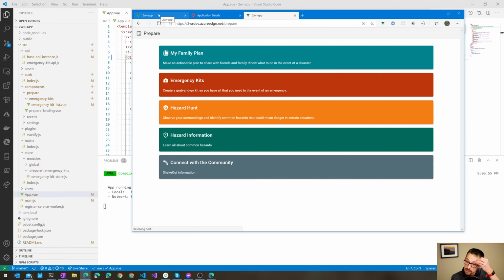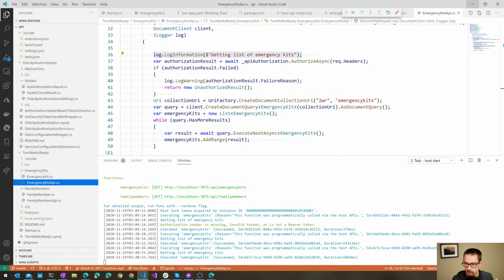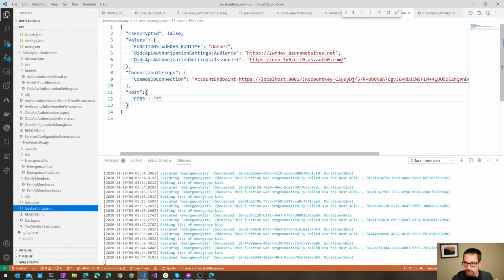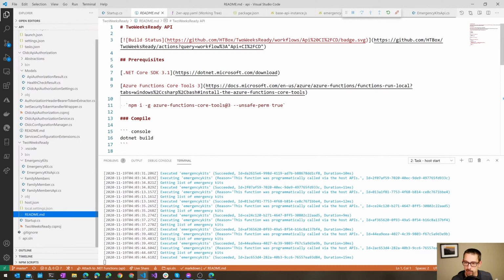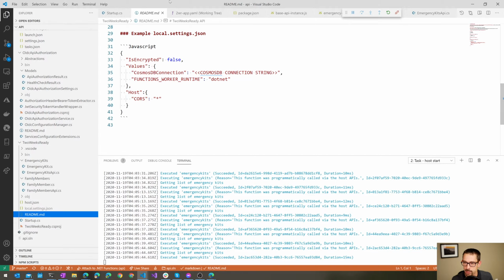Okay, so we fixed some things. I need to go and edit. One of the things I'm going to try to do, probably won't get to it tonight, is document the setup pieces that are needed to get the Azure Functions running. Specifically these OIDC settings and the Cosmos DB connection, and where to download the local emulator, how to set it up, and what to configure in it. I'd like to have that all within the README here. There's a few pieces that are missing. I'll come back to that though.